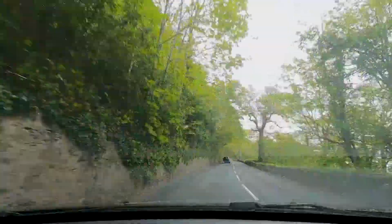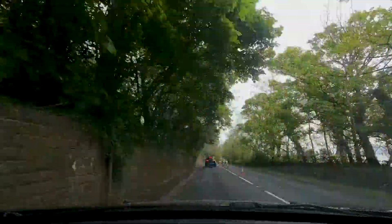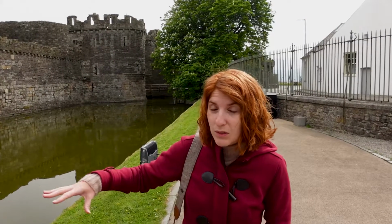Beaumaris literally translates in Welsh to beautiful marsh. When it was built, this was all marshland. This is the fourth of Edward I's great castles. This was the last one he built. It was never finished. It's phenomenal.